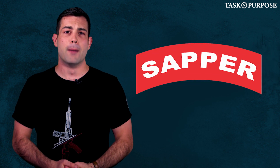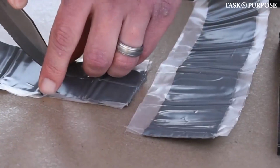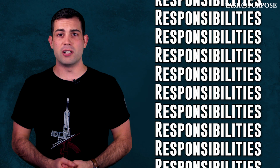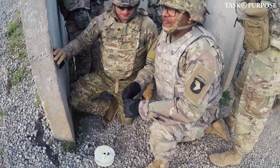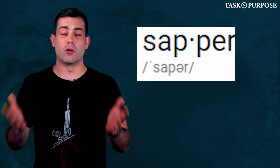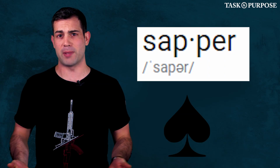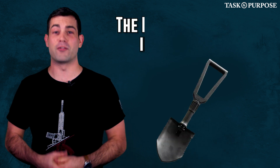Today, the elite of the engineers earn their Sapper tab by graduating from a 28-day course, which is a crash course in explosives and construction. Engineers have a long list of responsibilities ranging from camouflaging installations and gun emplacements to creating maps. The word sapper originally comes from the French word spade, which means e-tool. You know, the thing that you use to dig a hole in the woods after you get stuck with the omelet MRE.